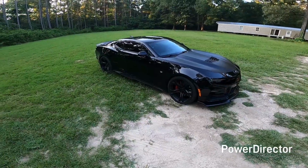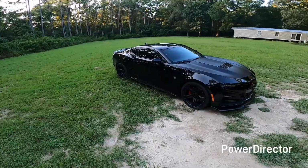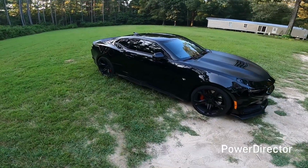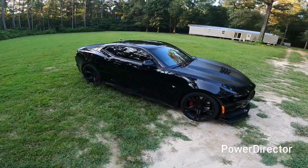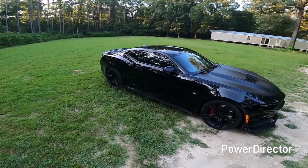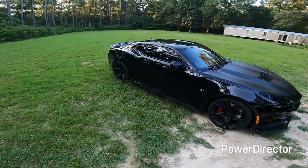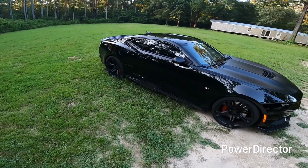So with the 1LE package, I think this is one of the best bang for your buck cars that you could buy as far as being track capable. You're spending not very much money to get a really fast car, and the aftermarket support for these is huge. You can get anything. I mean, basically 90% of the parts on the car have an aftermarket support network for it. I mean, engine, transmission, differential, axles, wheels, brakes, suspension, interior parts, carbon fiber stuff, whatever you want, you could probably get.